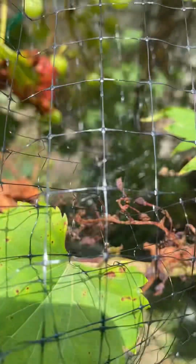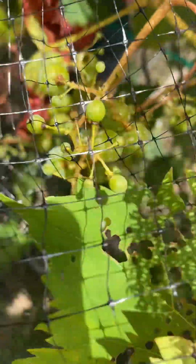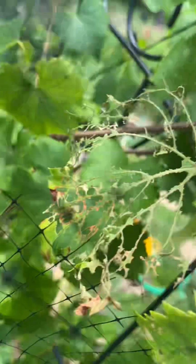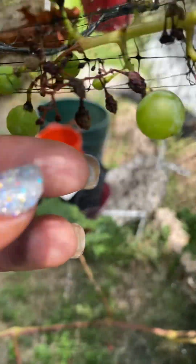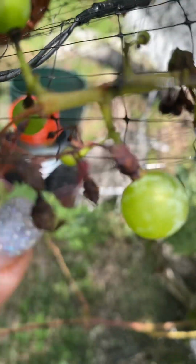You see that? Leaves and all. I'm not sure if this is, oh, this is an insect. So there's an insect that loves these leaves. However, my major concern is this and this. If you see the dark spots, the heat of the day literally bakes these grapes right on the vine.